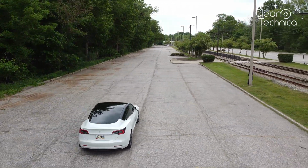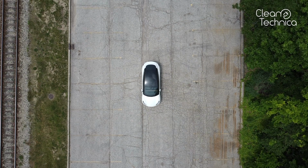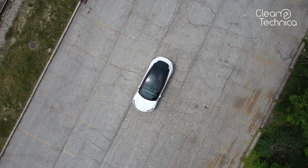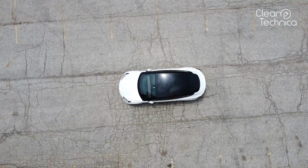The standard range Model 3, which is the entry-level Model 3, now starts at $46,990, and the dual motor all-wheel drive long range starts at $55,999, and then the performance variant is $62,990. Yes, for a while, Tesla did have Model 3s that were sub $40,000, but as costs increase and supply chain restrictions tighten how the vehicle was priced, that's currently what we're seeing, and that's exactly why we're listing this as a con.